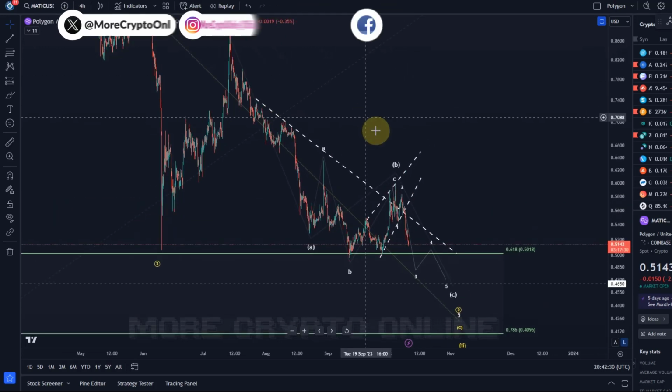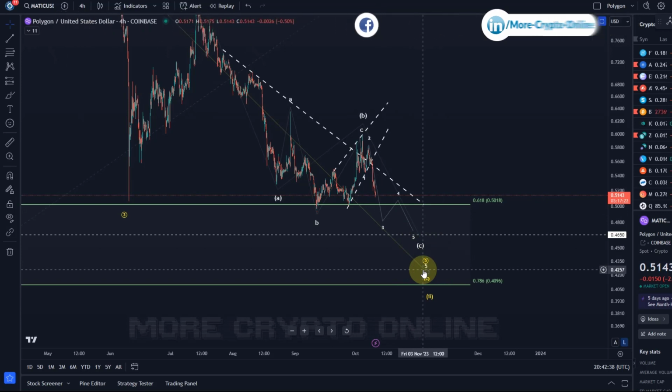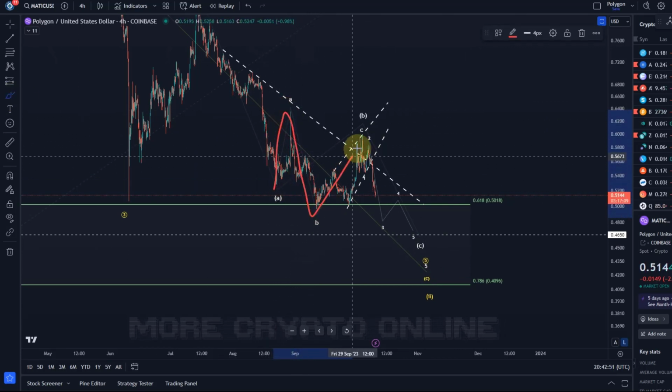MATIC seems to have finally topped in this B wave, and the price seems to be coming down now in wave C. As I already indicated in the last video, unless we have 5 waves up, we can't really highlight that a lasting low has been made. You know the routine. In fact, it was only a 3-wave move to the upside, which I'm labeling as an A, B, C flat structure. And now we're coming down in probably 5 waves in wave C.